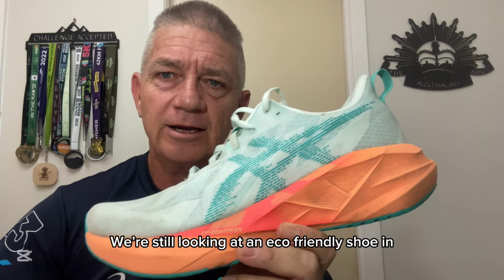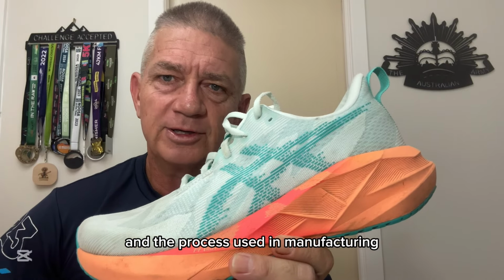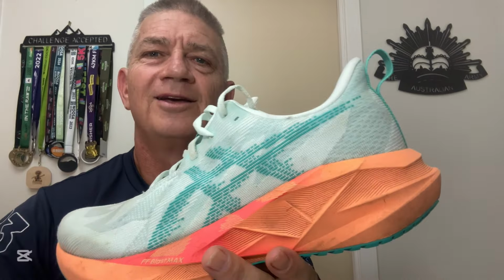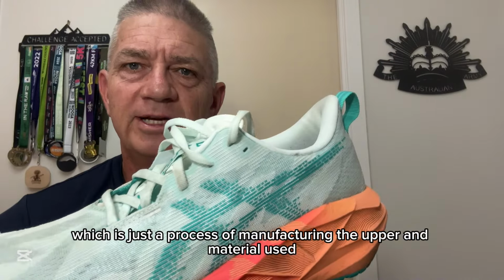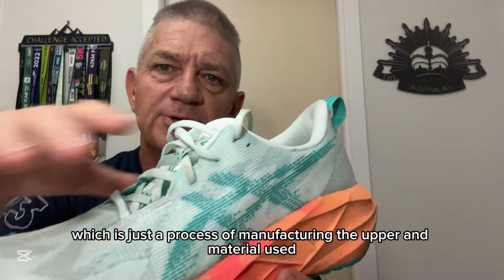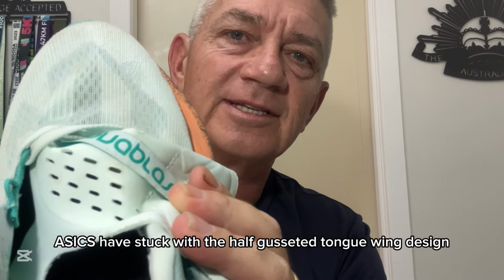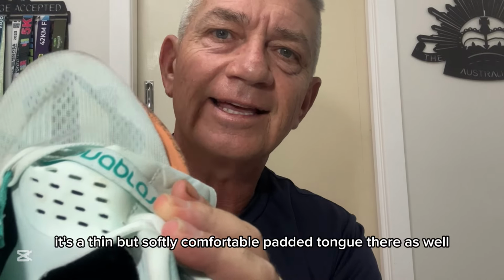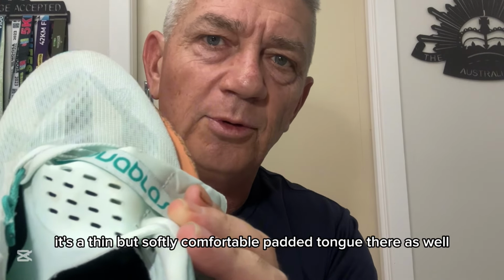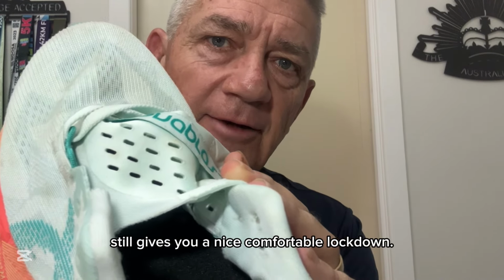We're still looking at an eco-friendly shoe in conjunction with the materials and the process used in manufacturing the upper. With the upper, ASICS have gone back to the engineered jacquard mesh, which is just the process of manufacturing the upper and material used, which is different from the Novablast 4. ASICS have stuck with the half-gusseted tongue wing design that they used in the Novablast 4. It's a thin but softly comfortable padded tongue there as well. Still gives you a nice comfortable lockdown.